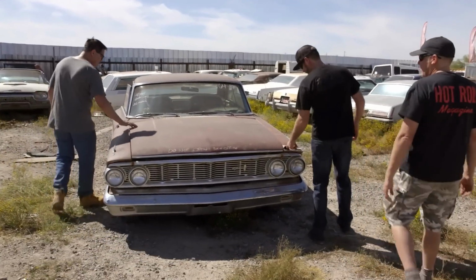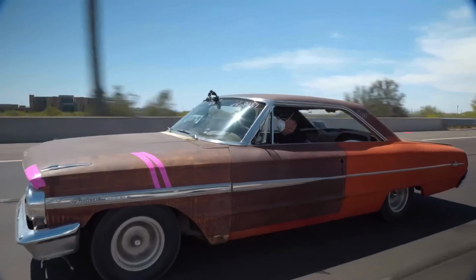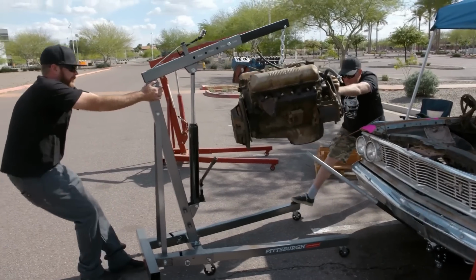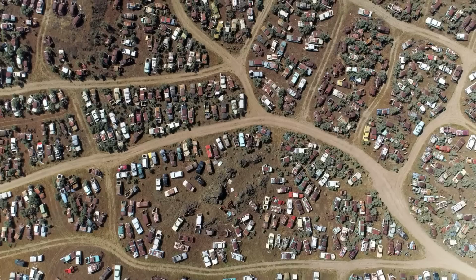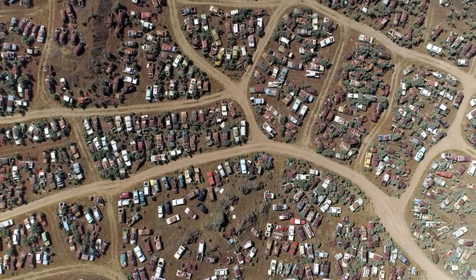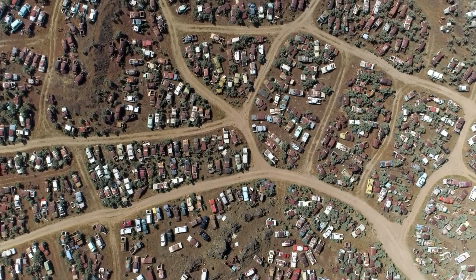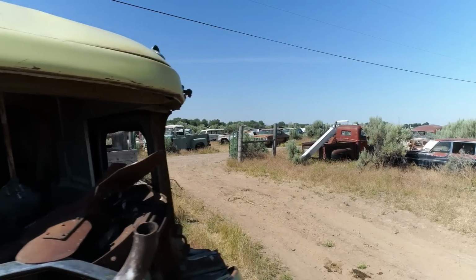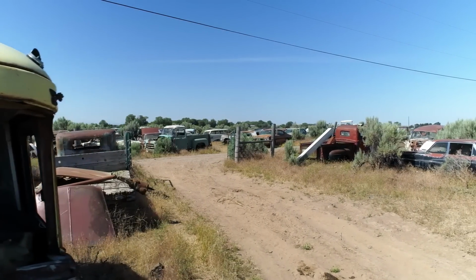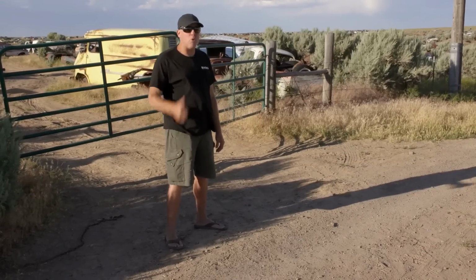Now, last time we did this, we had that 64 Galaxy, and it didn't end that well. The engine blew up right down the street, so we're like, dude, we need a car that's more complete, more better, or more likely to get us all the way down the road, which is tough, because you look through here and a lot of this stuff is picked clean. But from what I've seen, we've got a really cool candidate. It's a really cool car, and I'm telling you, there is a lot of great junk at this yard. But the prize is what we're about to see.